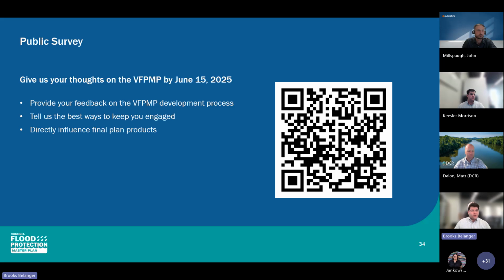So please share this with your friends, your family, anyone who's interested in getting involved. We want this to go out to the whole Commonwealth. Anyone who cares about flood resilience is really our target audience for this. So really encourage you and really appreciate your time for your responses. So please scan this QR code, make sure you get the link and share it as much as possible. And this link is also going to be on the DCR website for the next couple of months. And the survey is going to be open until June 15th.